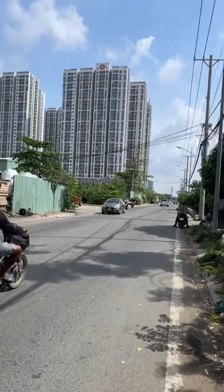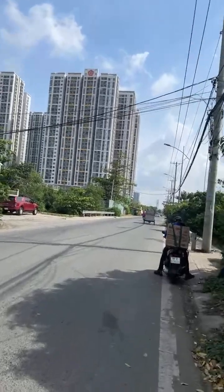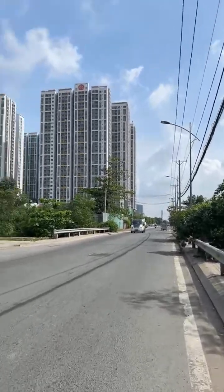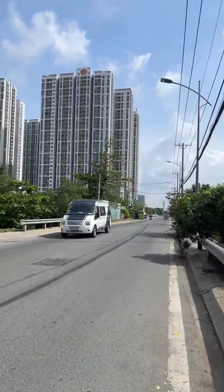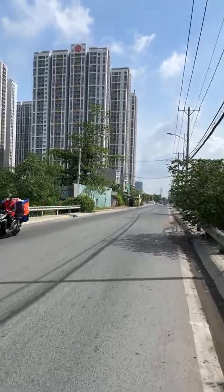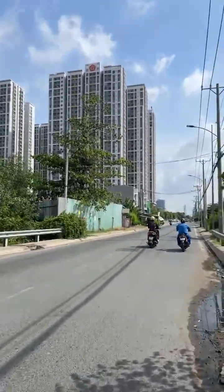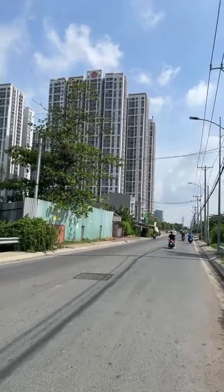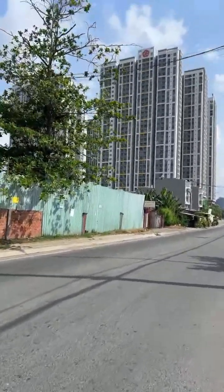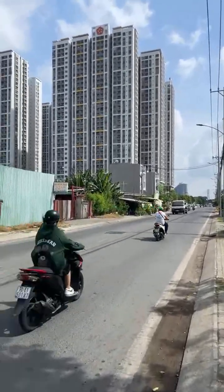Just a year ago, there were a lot of available apartments, but as for now, I don't think there are many left. Most of them are already rented or sold out. And when it comes to Vietnamese buyers, they buy apartments not to live in, but to rent out or just to keep them empty, waiting for the market price to go up, then probably sell it or give it for rent.